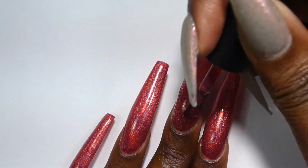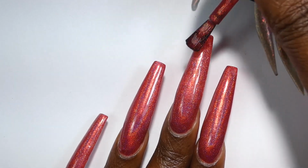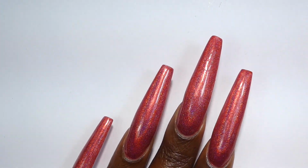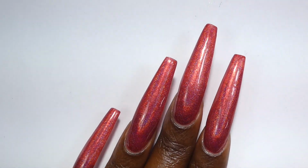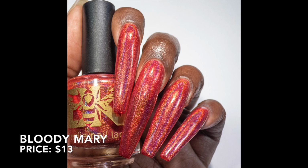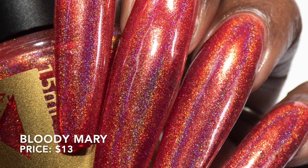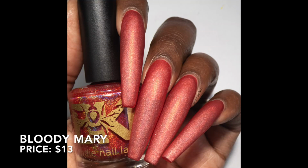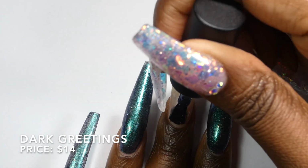I did notice while I was wearing this that depending on your lighting, it can look a little cool. I think my lighting tends to run on the cool side, so it looks very cool here. But in person, it is definitely a blood red linear holographic polish. Holo friendly lighting for the still photos tends to run pretty warm, so this has just a hint of oranginess to it, but in person it is definitely a blood red polish.